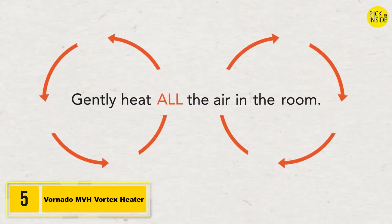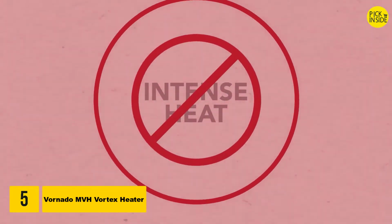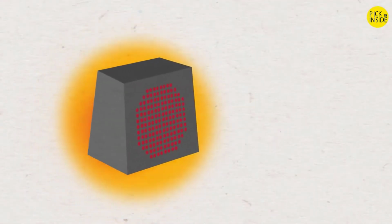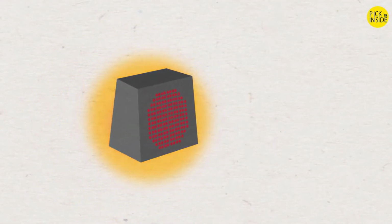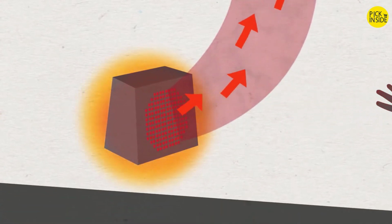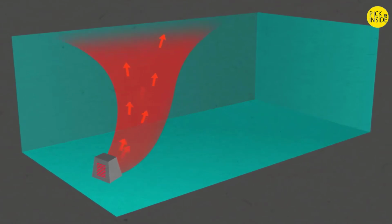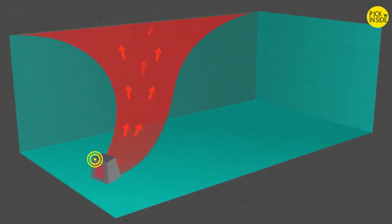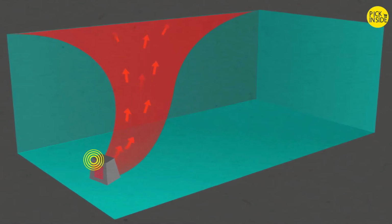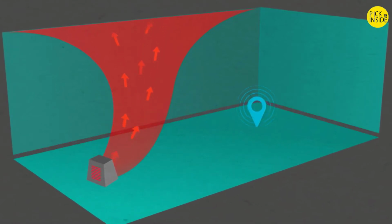How can a Vornado heat your entire room without using intense heat and remain cool to the touch? Average heaters get hot, too hot. Heat builds up on and near the heater, creating an intense up-close experience. However, the heat fails to venture far, leaving cold rooms cold. And with poor circulation, these heaters can only regulate the temperature near the device, unable to provide whole room comfort.